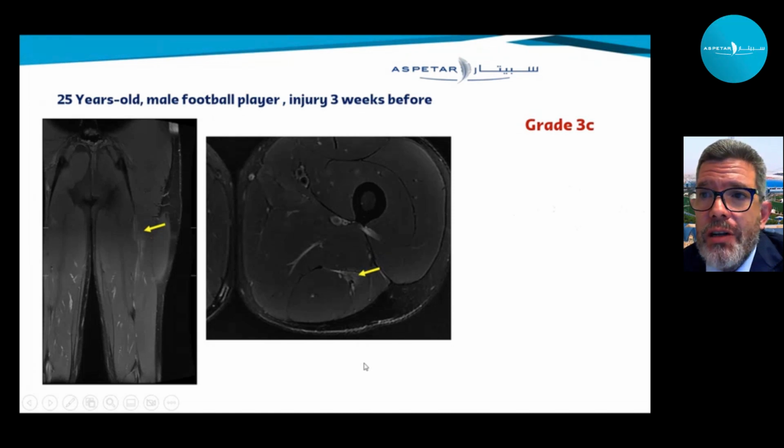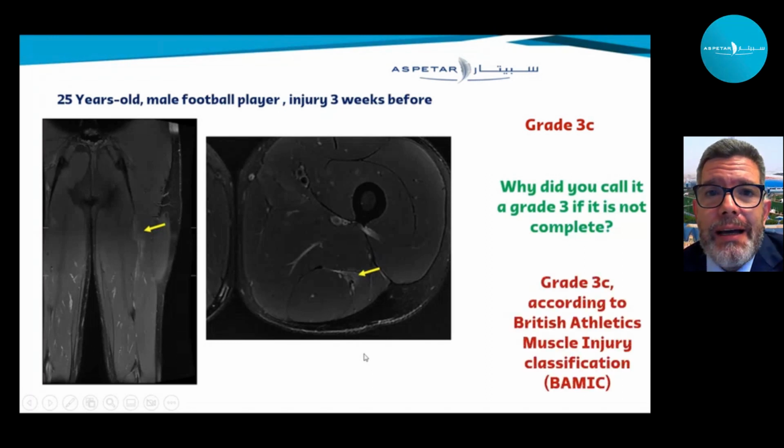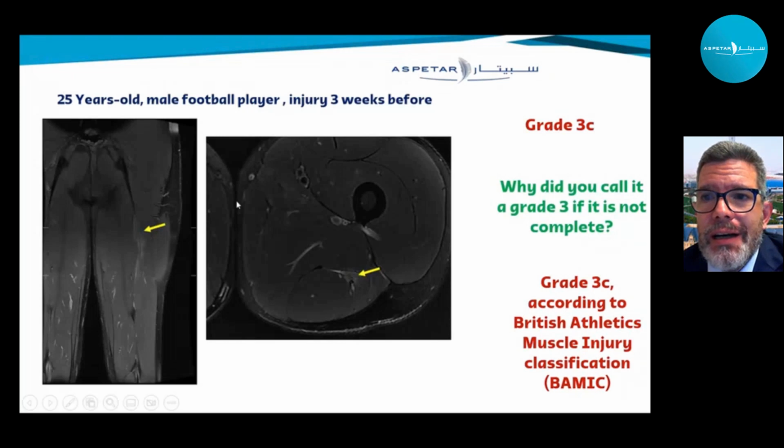The sports physician called me, why did you call it a grade 3 if it's not complete? And then we replied it's a grade 3C according to British Athletics and not the classic 1, 2, 3. The bottom line is we have to speak the same language. We have to be sure that everyone is aware of the classification system that we're using. Otherwise, we just have to make a descriptive report.